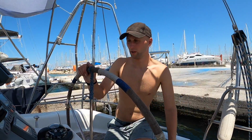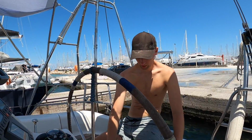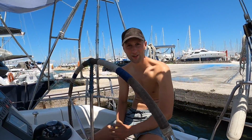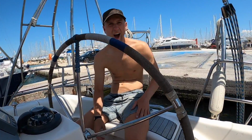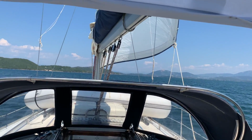We're on the water and we're going to try and start the engine for the first time on the water. So I've just turned on the ignition down here. I'm going to put on the glow, then we're going to see if it goes. On the bloody button, come on! Here we are, engine just gone on.